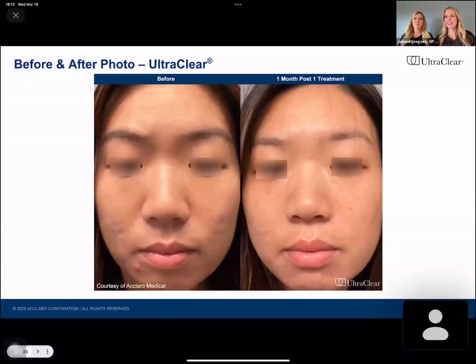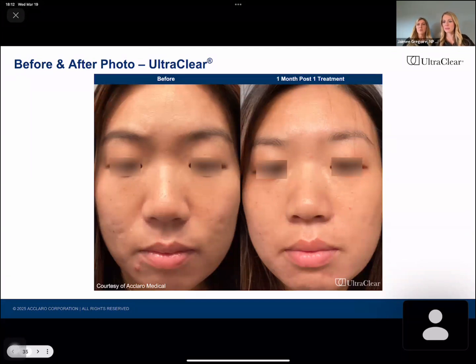There you go. All right, and this lady, beautiful skin type 4, fits 4 here. Obviously some active acne. I don't know, I'm sure they hit that too, but her scarring is much improved. So is her pigment and redness on the nose. You can see it a little bit on the cheeks.